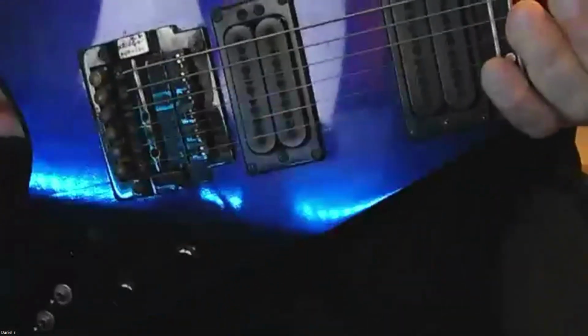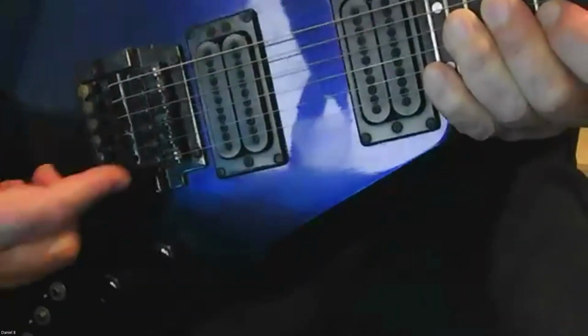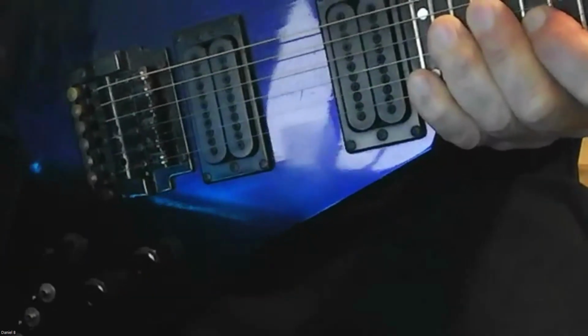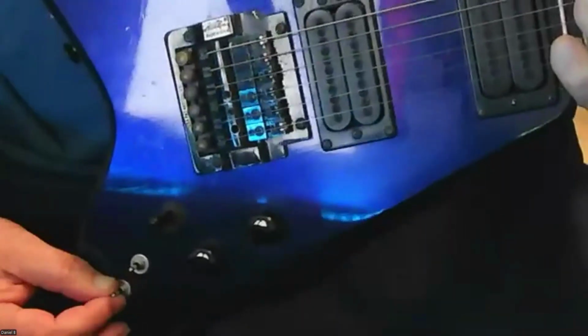Okay, and that's this. And they actually have 11 poles per coil. Again, like a humbucking, it has wires going one way, wires going the other, so they have opposite polarities. This can be tapped or split. Each coil can be split, and these are the switches for that.